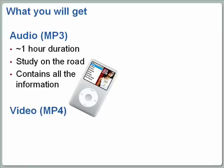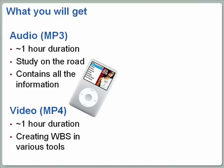Josh also created a series of videos, again about an hour in duration, and these videos show you how to create a WBS in various tools. This is extremely helpful because you can take a look at other options. If you've only used Microsoft Word so far on how to create a WBS, well then check out these videos and see what other options that you have here.